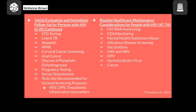Furthermore, at the beginning of care, persons with HIV without a history of tuberculosis or prior positive screening test should be screened for Mycobacterium tuberculosis. For hepatitis, they recommend HBV screening, screening for immunity to hepatitis A, HCV antibody screening, and to immunize as necessary. All persons with HIV born in 1957 or after should be tested for immunity to measles, mumps, and rubella by measuring antibodies, and the vaccine should be given if persons were born before 1957 or after and they have not received the vaccine or do not have immunity to these infections already.